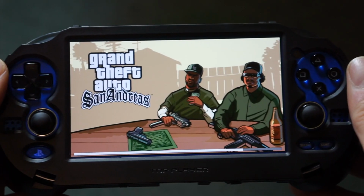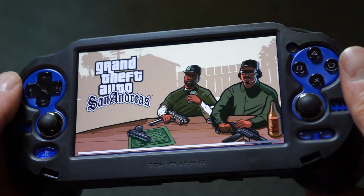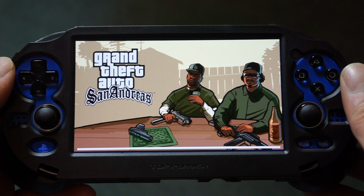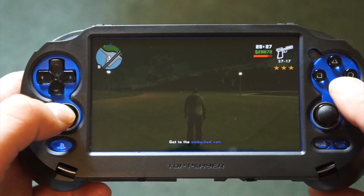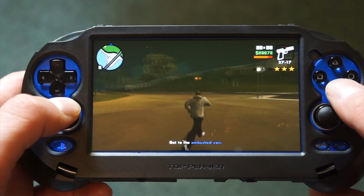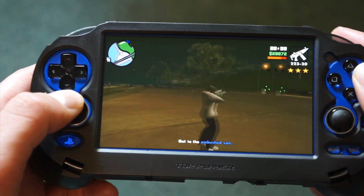Now we have Grand Theft Auto San Andreas. It is a PS2 port of the game GTA San Andreas. It is still a lot of fun to play in 2022. The story mode itself is actually pretty jam-packed with stuff to do, and the world, of course, it is a GTA game, so there is so much stuff you can do in this game.